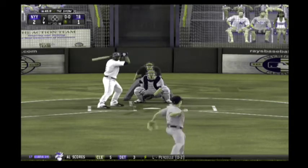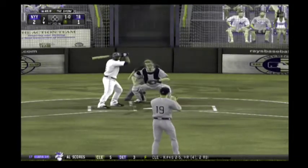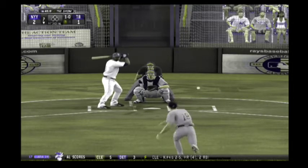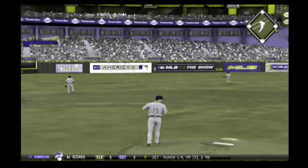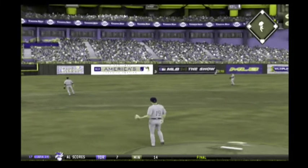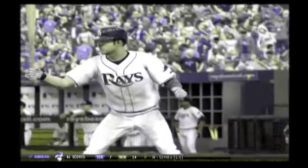Wilson Betemit stands in as he looks at ball 1 here. Plays at 1 now. And great extension as he drives this one high in the air and deep the other way. A leap, but he can't bring it back into the park. It's a home run.